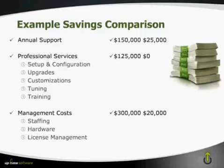That's an incredible savings. He also found that in professional services, in his case, he ended up not needing any training. Right? His staff were already versed enough, found the tool easy to use. They didn't need any professional services to help roll things out initially. They didn't need professional services to help with upgrades or customizations down the road. So he was able to completely eliminate the professional services cost required with his monitoring platform. And in terms of management cost, he's able to reduce this almost entirely.